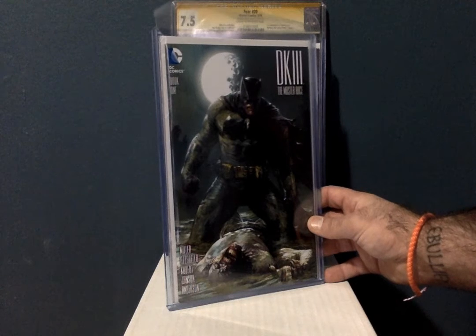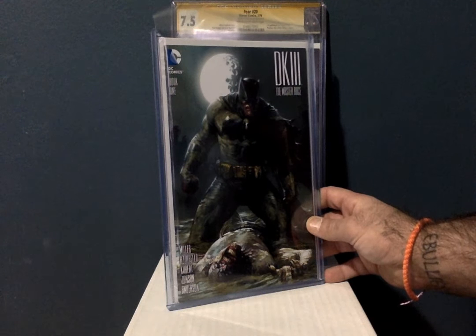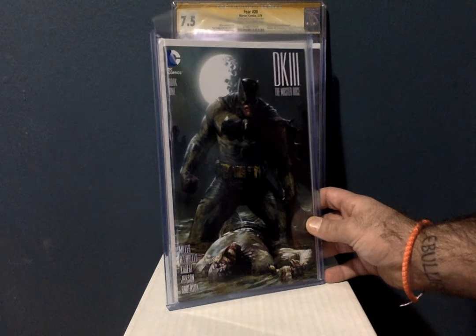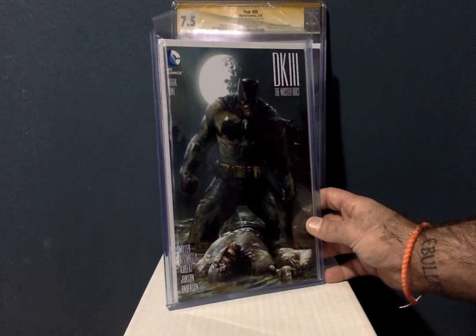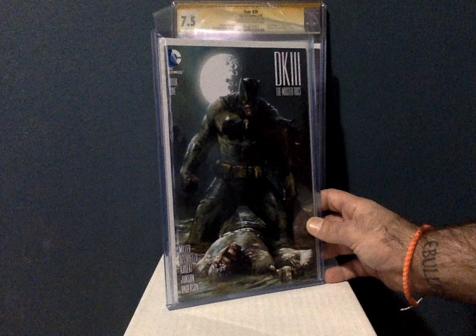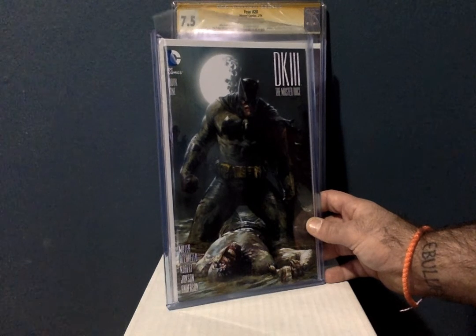This is Dark Knight Returns number 3. This is an incentive retailer's variant. You can only get this cover exclusively at Bulletproof Comics, and I'm really happy because the artist is Gabriel Dell'Otto. The way this went down is Gabriel Dell'Otto exclusively paints covers or does books for Marvel. Hank, who's the owner of Bulletproof, he actually got the Jim Lee, who he knows, has a decent relationship with.